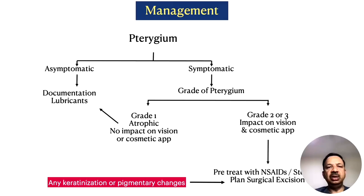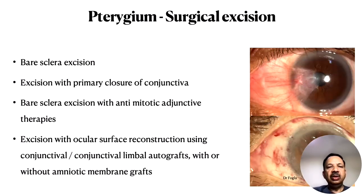This flowchart gives an overview of the management plan of dealing with pterygium. Various techniques of surgical excision have been described, including the bare sclera technique, excision with primary closure, use of antimitotic adjunctive therapies, and excision with ocular surface reconstruction using conjunctival or conjunctival limbal autografts with or without amniotic membranes.